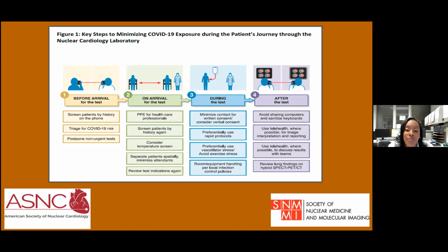And then the second phase is at the arrival of the patient in the lab, making sure that the patients and staff are fully masked throughout the entire stay in the lab, and that the healthcare professionals have adequate use of personal protective equipment, PPE, and that the patients are screened at the time of their arrival by history again, and also with a temperature check at the time of their arrival.